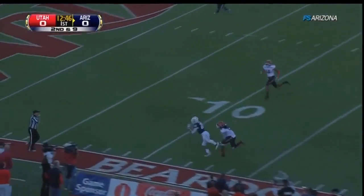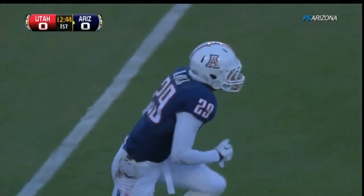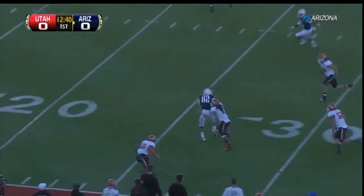That one is in and out of the hands of Austin Hill. Wow. Foles in the backfield, out of the shotgun the whole time so far today. Here's Foles again throwing, and he catches that one. And guess who got it?